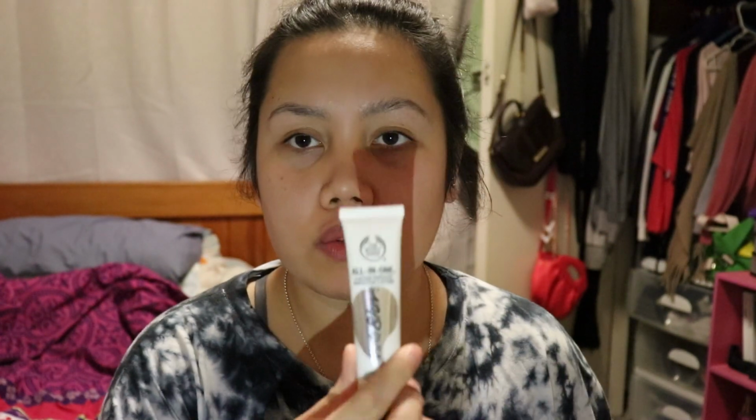Nakalimutan ko mag-prime na mukha. I'm just gonna use my Body Shop All-in-One Insta Blur. Takpan natin ng mga pothole natin sa mukha, dahil so, yung kilay natin dry na.